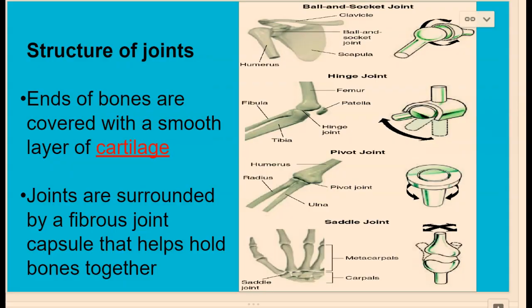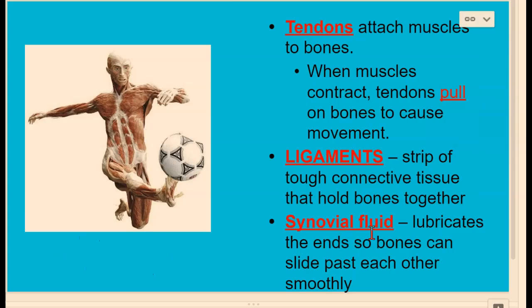Let me just go ahead and show you. So these are all synovial joints. So there's sacs around this. It's fluid, mostly water, but also proteins and enzymes that will help to heal faster. And just speaking in reference to injuries here.